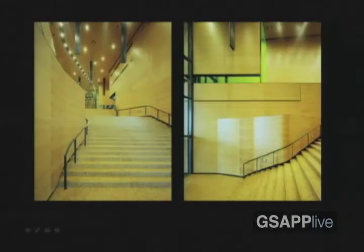Here are two images from the main entrance, how the people meet the building. They must climb up, but they have the option to use these stairs and then find all the most central activities just on the second floor level, ticketing and restaurant, etc.